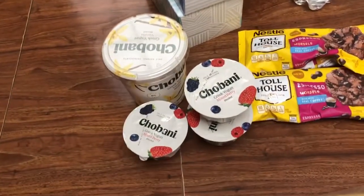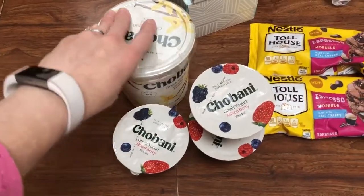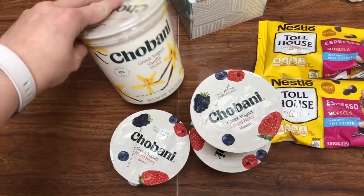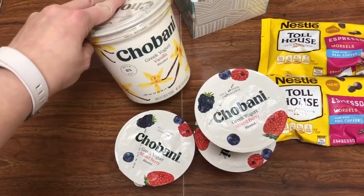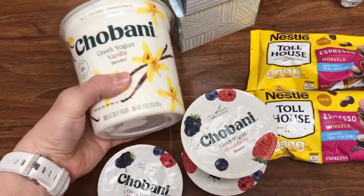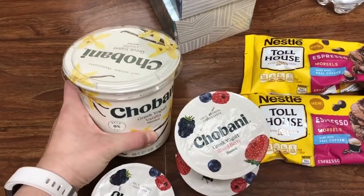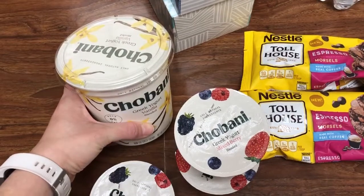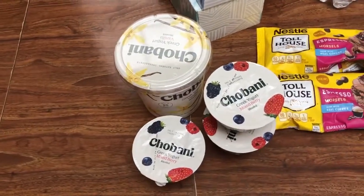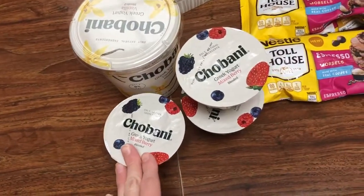The Chobani, this is the second time this has happened to me. These big ones, you get those free coupons that they mail you. And the lady only took off like $1 for this whole thing. So I paid $4 for this, which is ridiculous. It's my fault. I didn't watch her and make sure that she took off the full amount. I was just a little preoccupied with the kids, but I realized when I got home that she only took off $1. So if you're using those coupons, watch those cashiers like a hawk and make sure they take off the correct amount.